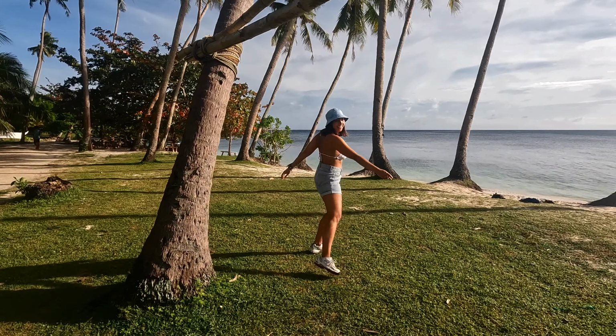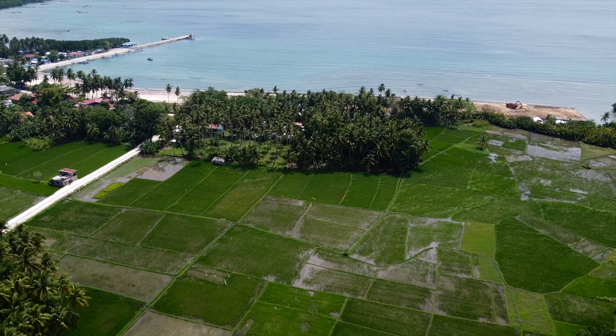This island is known for its beautiful beaches and stunning natural attractions such as waterfalls, palm trees, and rice fields. The great thing about this island is that it's much quieter than places like Coron and El Nido, allowing you to enjoy it even more. We spent 4 beautiful days here.